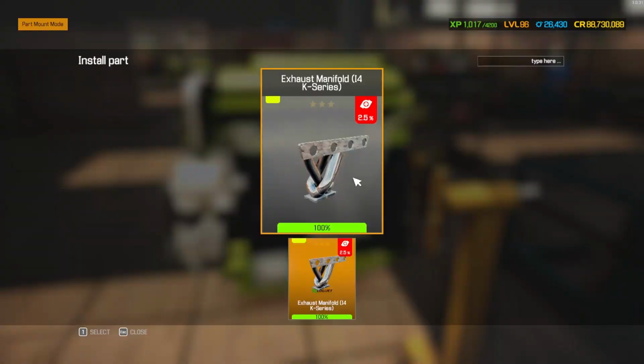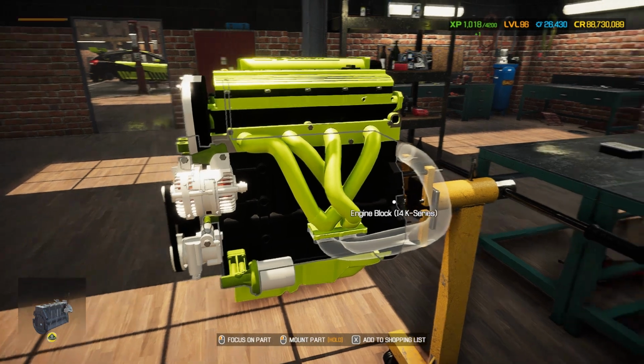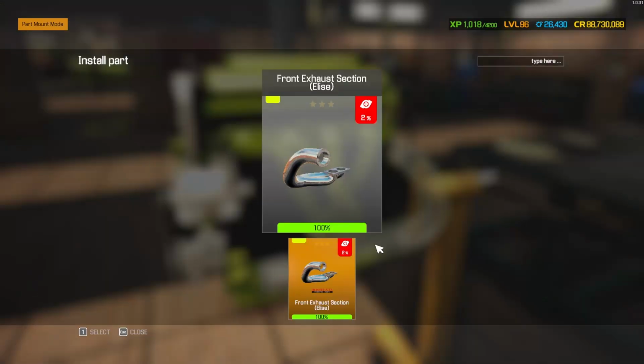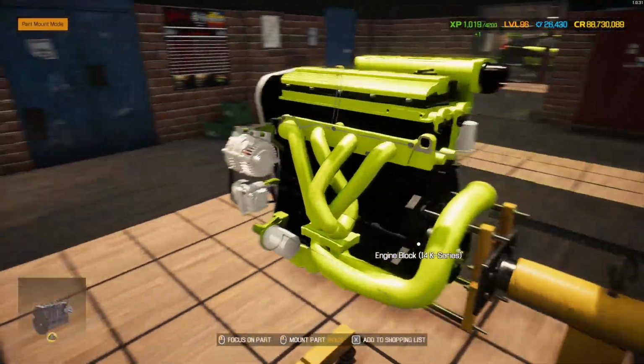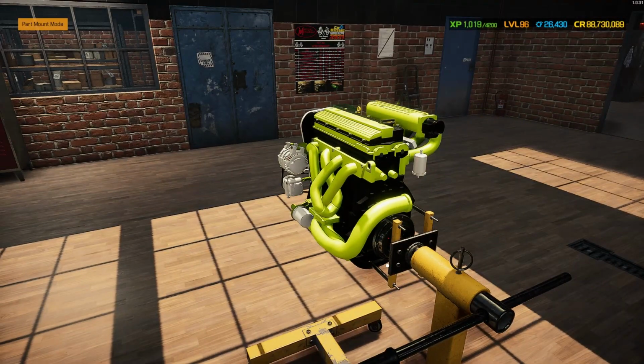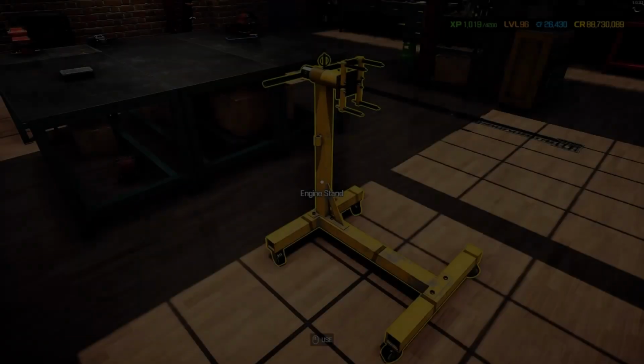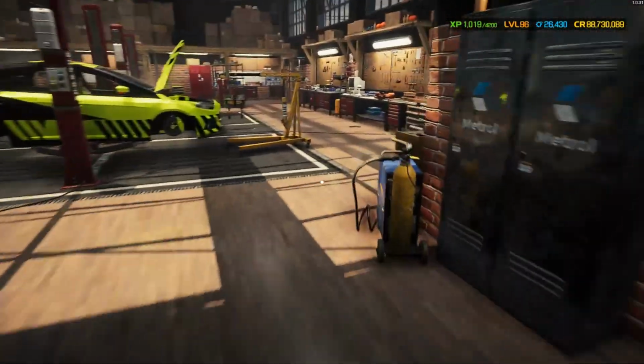Then we got the exhaust manifold, in you go, that beautiful green again. I'm absolutely loving it. Or yellowy green, I've got to make sure I keep calling it the same thing. And then the front exhaust section in that same colour. All looking very, very nice. Incredibly pleased with that. That's a beautiful Lotus K-Series engine finished. So let's get it dropped into our Salem GW500 and see how good it looks inside that engine bay.